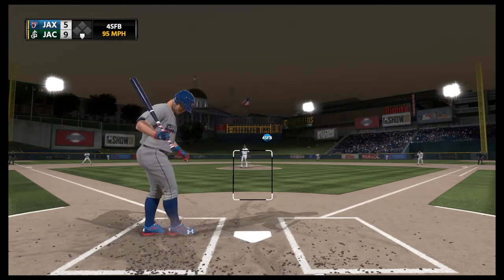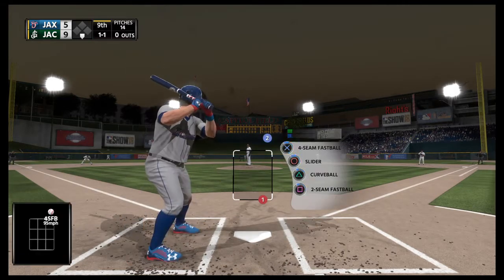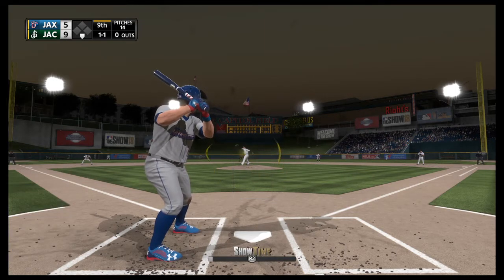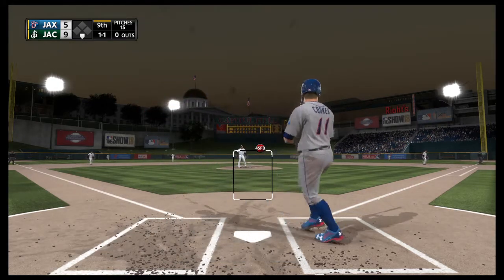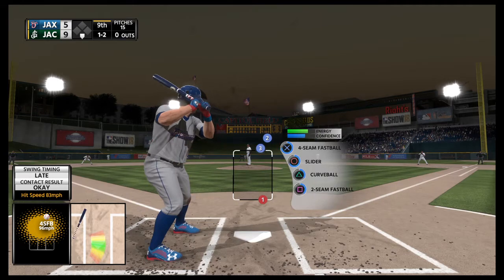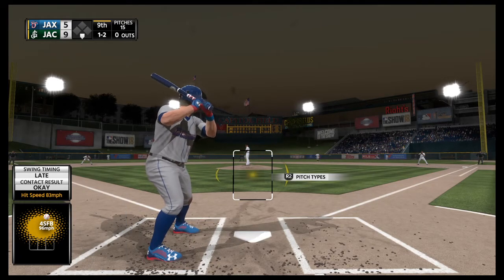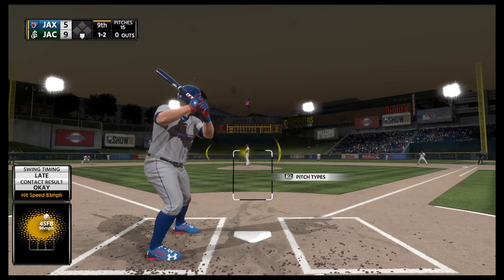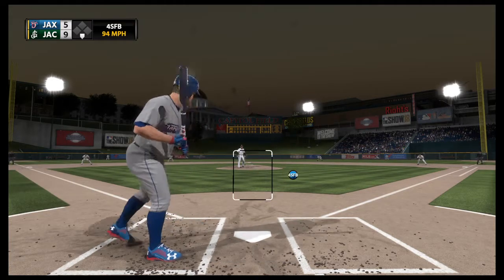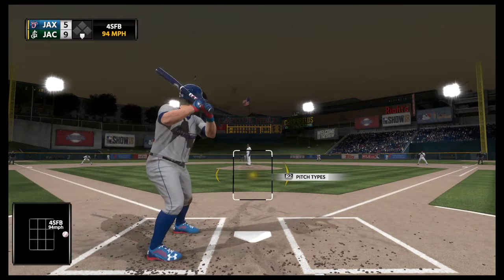Here's one that misses high. It's 1-1. Now a ball swung on and heading for the stands in right, and that'll move the count to 1-2. That misses, and we're even at 2-2.